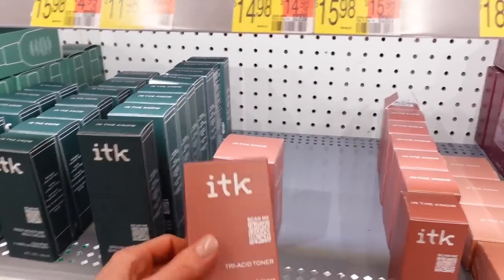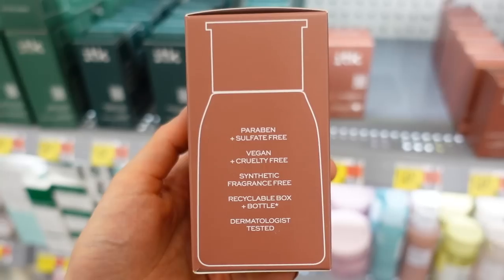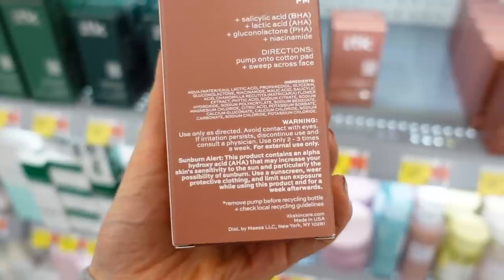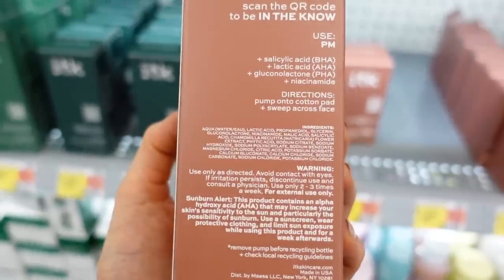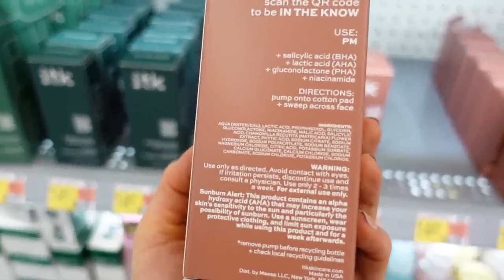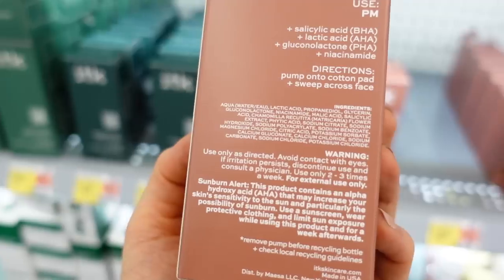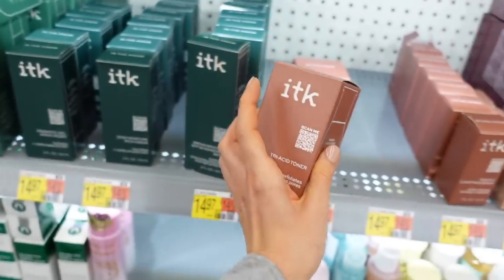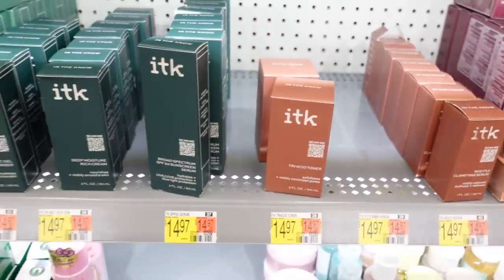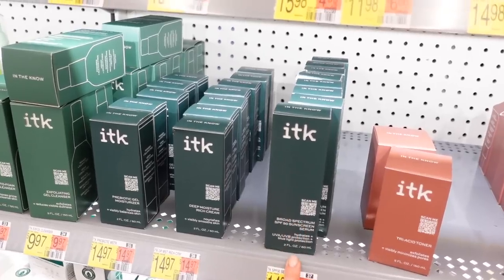In the Know also has a tri-acid toner. What is in this? Vegan, cruelty-free. Be careful with synthetic fragrance-free. Synthetic versus natural fragrance, they cause the same issues. This product has gluconolactone, which is a polyhydroxy acid, can gently exfoliate. It also has lactic acid, an exfoliant, salicylic acid, and niacinamide. So this looks to be promising for improving the appearance of pores. I don't like the claims that this brand is making with the blue light protection on their zinc oxide sunscreen.